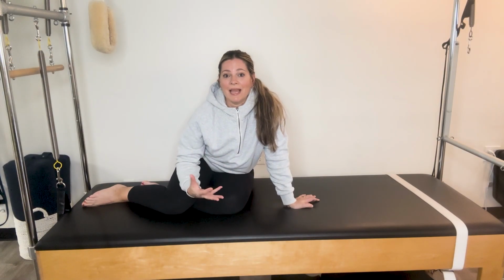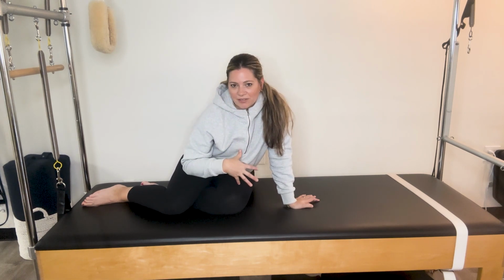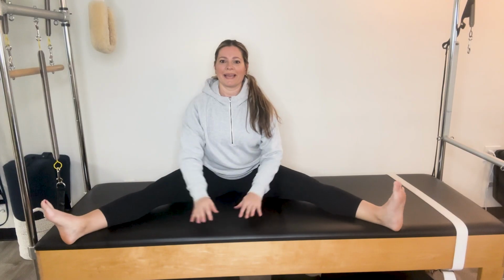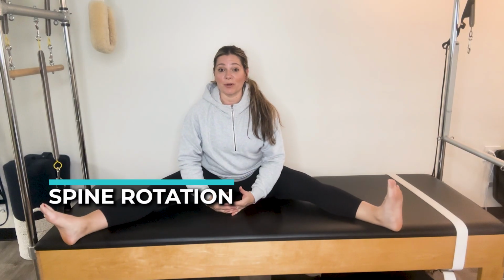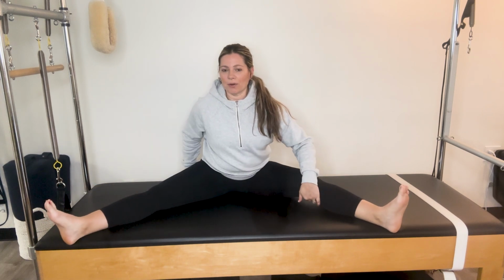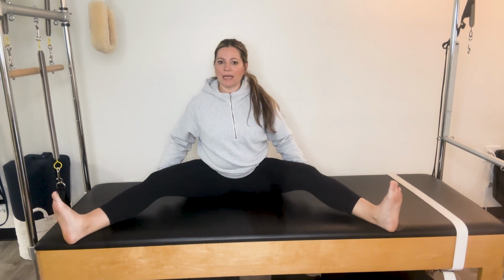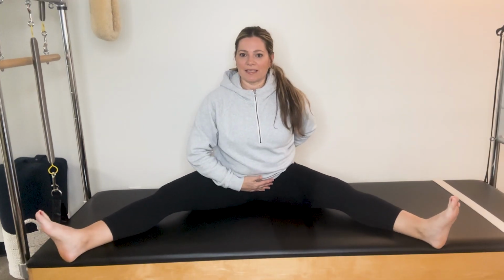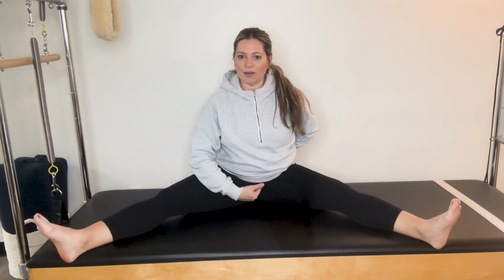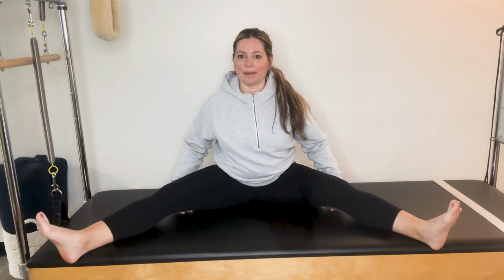If it is painful, uncomfortable, then definitely take it a smaller range of motion or go back to that first exercise that we did. Okay, the next exercise is spine rotation. If it's hard for you to sit like this, you're gonna put a yoga block, roll up a pillow, something that you can put under your bottom, so that way your pelvis is lined up and your back is straight.